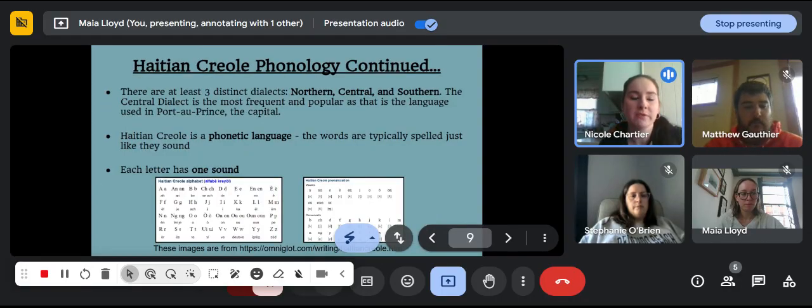Continuing with Haitian Creole phonology, there are at least 3 distinct dialects: Northern, Central, and Southern. Central is the most popular, most frequent, since that is what is used in the capital. It is a very phonetic language. The words are typically spelled just how they sound. Each letter has only one sound. And you can see in the images on this slide that the letters do in fact look very similar, as I already mentioned on the previous slide.